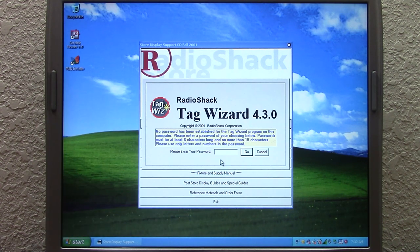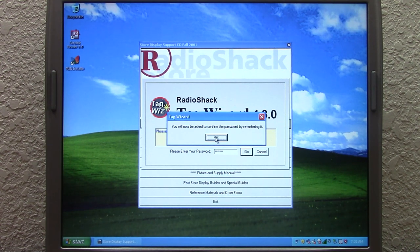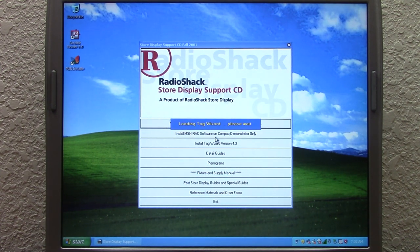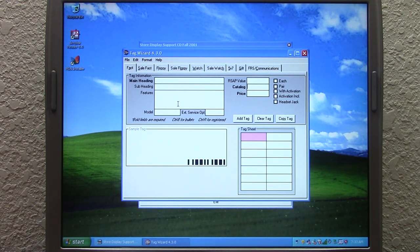Tag Wizard program. No password has been established for the Tag Wizard program on this computer. Please enter a password. Okay, we'll do Michael. You'll be asked to confirm the password by re-entering it. Password confirmed. Loading Tag Wizard. Tag information. Yeah, this is exactly it. So here's your sample tag right here. So we're going to create a tag here.